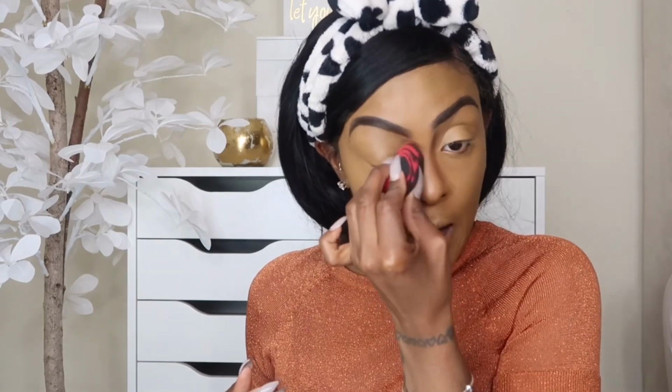I go all the way up to the brow, because you want to start seeing the contour. It just adds more definition to the face. I like cream on my nose. I'm starting to do more powder, but it's really your preference. So now I'm gonna set the face.